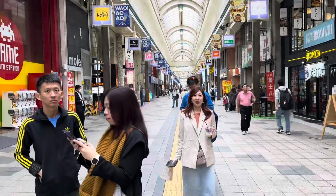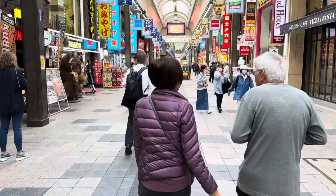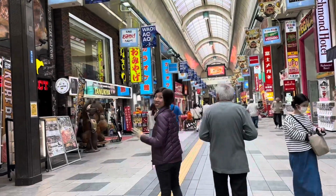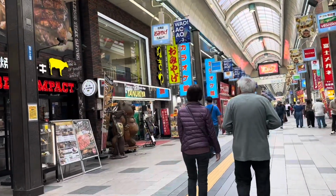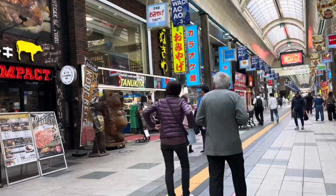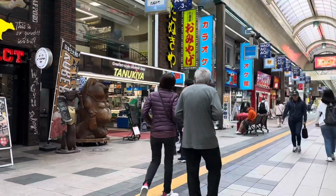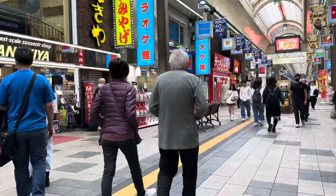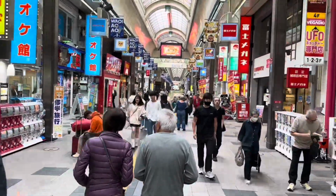Nicely caffeinated, we continued along Tanukikoji, a 1-kilometer long shopping arcade featuring many interesting old and new shops, restaurants, karaoke chains, drug and cosmetic stores, and a mega Don Quixote. Whatever you need, you'll find them here. It's fully sheltered too.